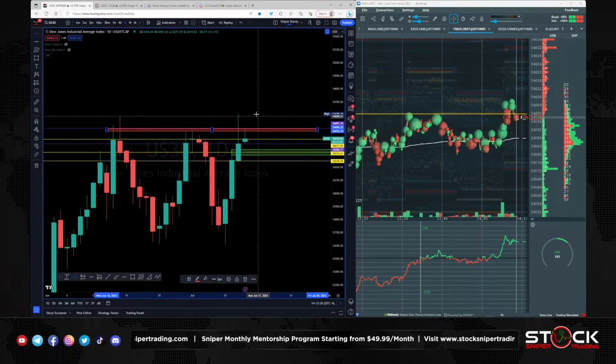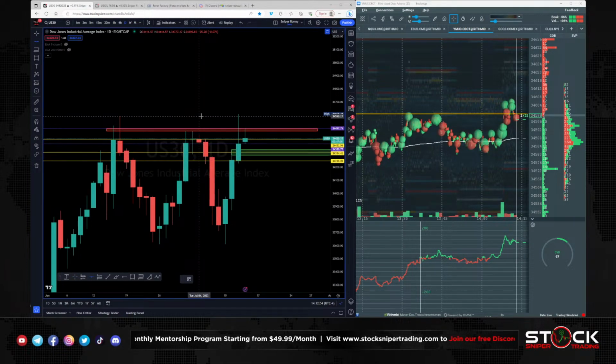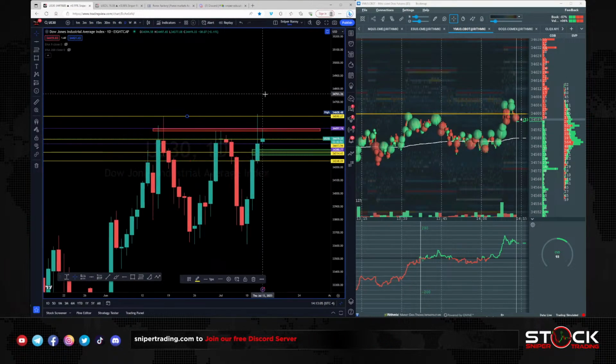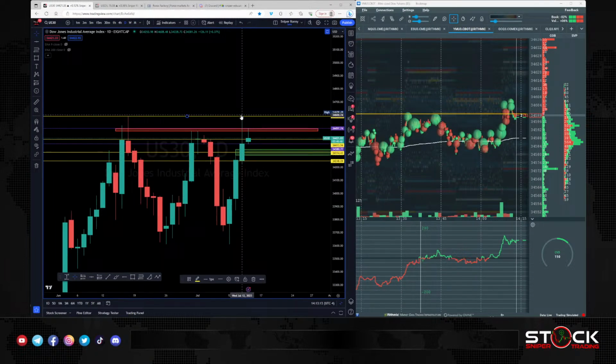So if we do have an impulse, maybe with news later tomorrow, maybe it's positive news and the US Dow US 30 rallies and we're breaking out to a new high up here. But we'll worry when we start to get up into this area. Right now we're right here, so we're still at a lower high from yesterday's wick.